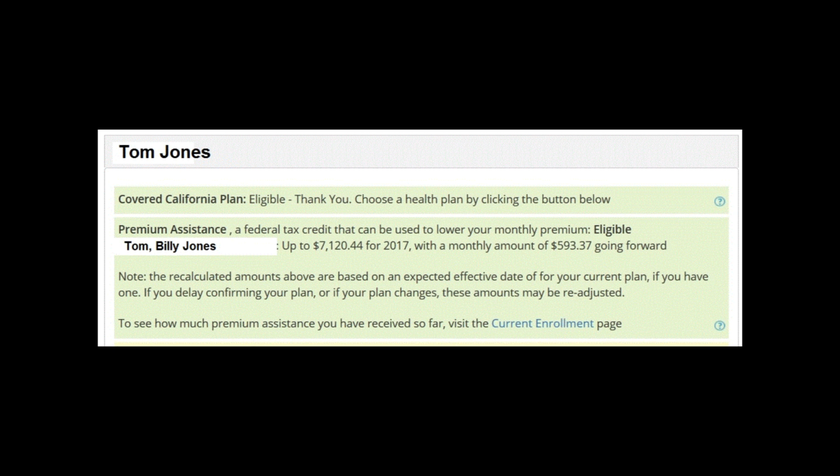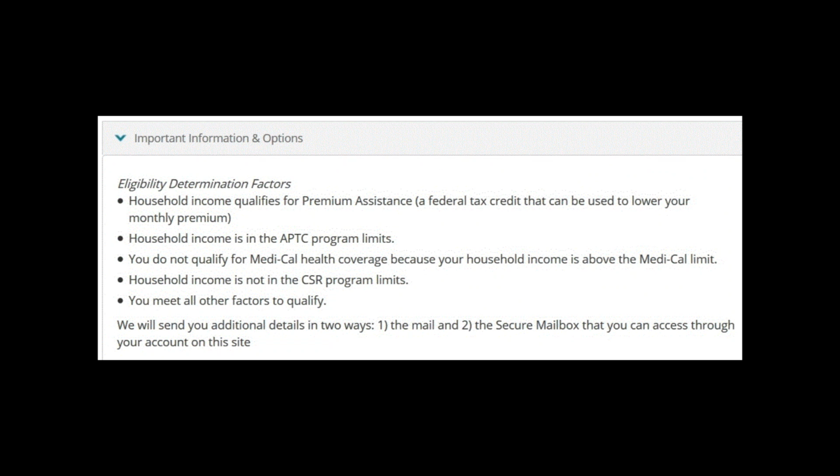Once you have confirmed your monthly income is correctly entered into the Covered California application, you can then submit it for an eligibility determination. The Covered California system will return an eligibility report with the expected premium tax credit and how much will be applied toward reducing your monthly health insurance premium. The eligibility page will also list the determination factors on what programs you qualify for. If the page says you are not eligible for the CSR program, that means your income was not low enough in order to qualify for an enhanced Silver 73, 87, or 94 plan with the cost-sharing reductions.